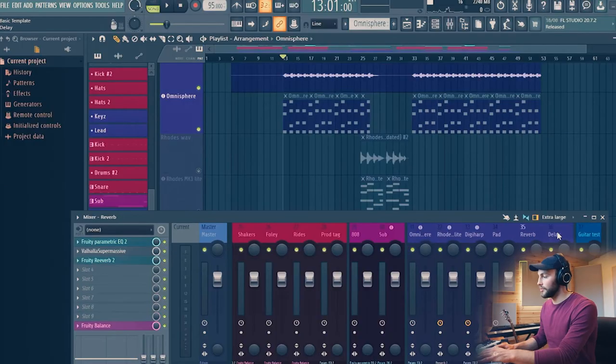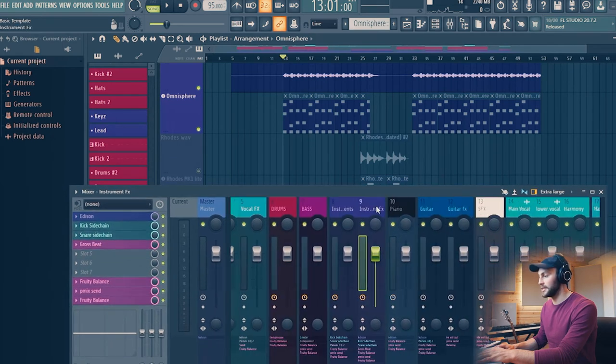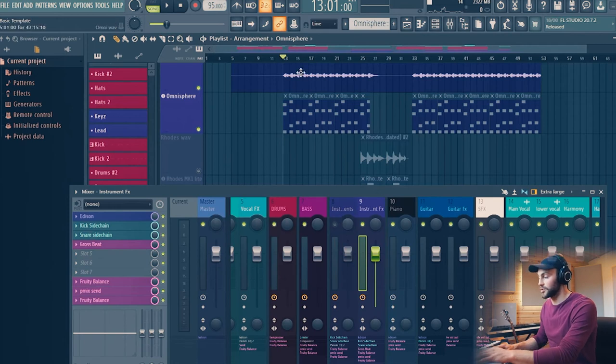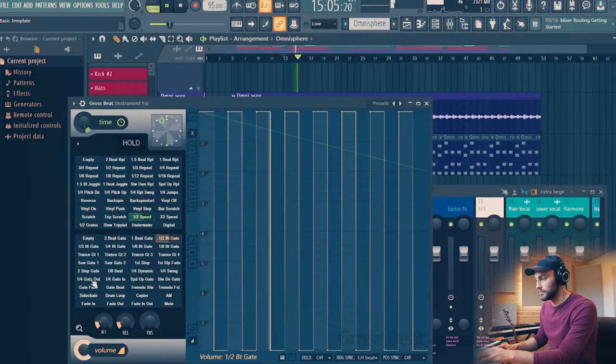I also sent it to a reverb and a delay here, and within the instrument effects bus that I have grouped that reverb and delay send together within, has a Gross Beat on it. And what I've told the Gross Beat to do is, one at the top, to play a halftime element, which just means that it takes the original sound that's there and slows it down by half speed. And then I also have a half gate pulse, which just makes the effects pulse even more. So I'll play them on their own. I'll take this to its most extreme.